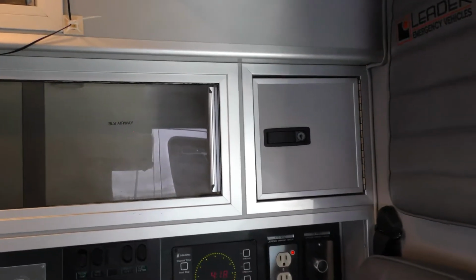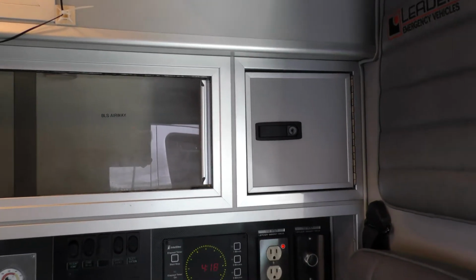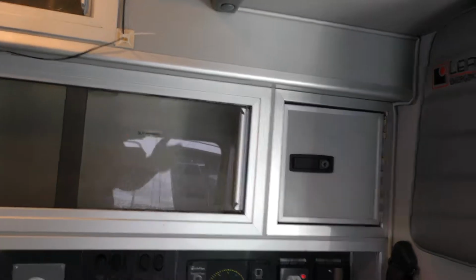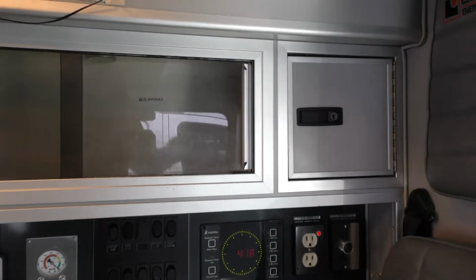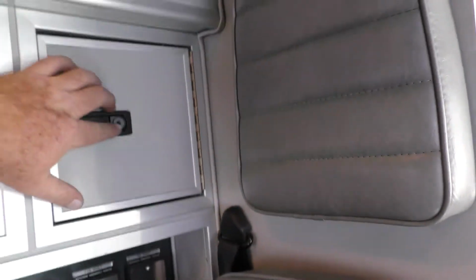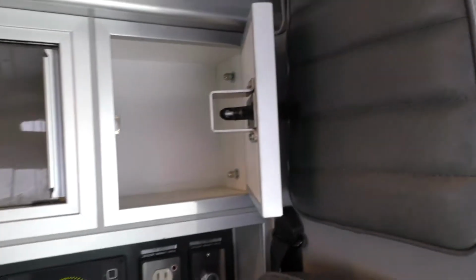This thing holds; there isn't any kind of drain on these batteries. I don't keep them connected to a shoreline on these units. They've never not started, so I don't think you need to use a shoreline, but it's there if you want to. There's a lockable narcotics locker over here.